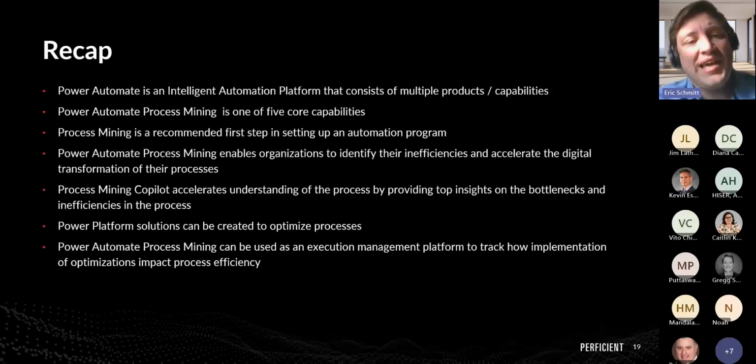So just to recap here, Power Automate is an intelligent automation platform that consists of multiple products and capabilities. Power Automate process mining is one of 4 core capabilities that we discussed. And it is a first step that we can take in setting up an automation program and figuring out how we're going to tackle optimizing some of those key processes in our organization.